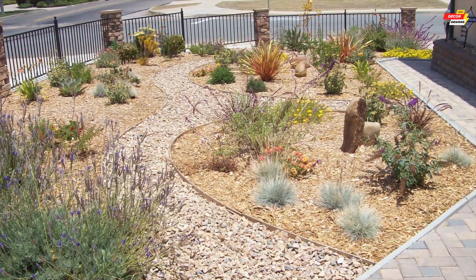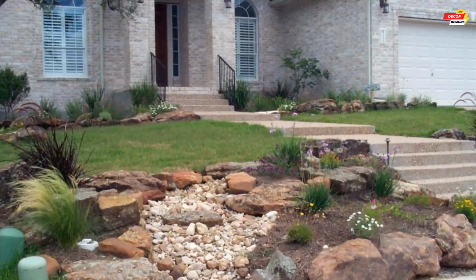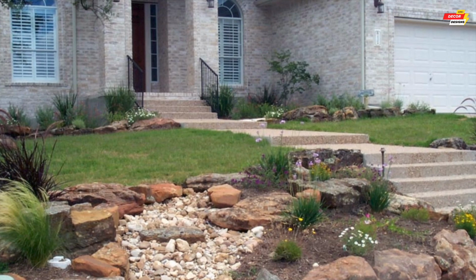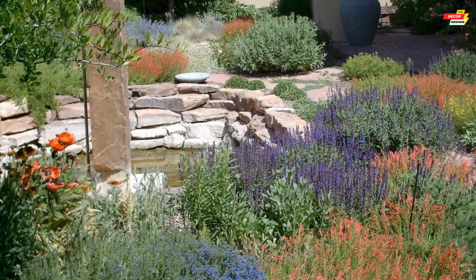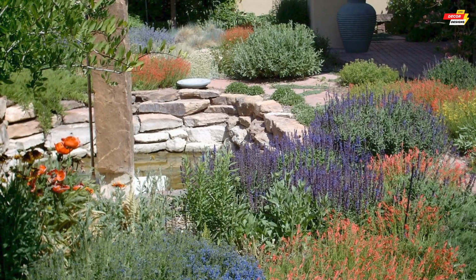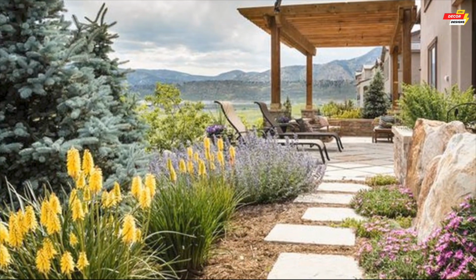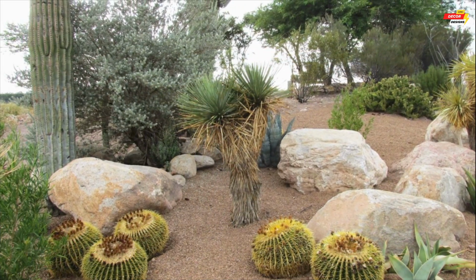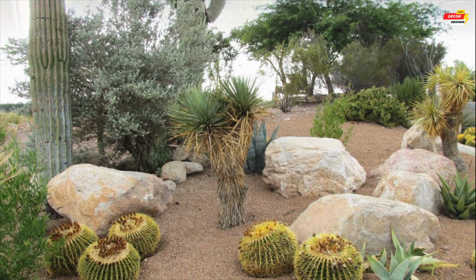Creating a visually appealing Xeriscape backyard involves thoughtful design and the incorporation of various decorative elements. While functionality is key in Xeriscape, aesthetics are equally important. To decorate your Xeriscape backyard and make it visually captivating, consider incorporating a variety of textures and colors through your plant selections. Utilize hardscaping elements such as natural stone pathways, patios, and retaining walls to add structure and visual interest. Incorporate decorative gravel or mulch in varying sizes and colors to create patterns and define planting beds.